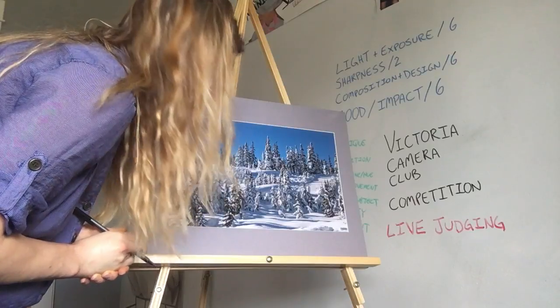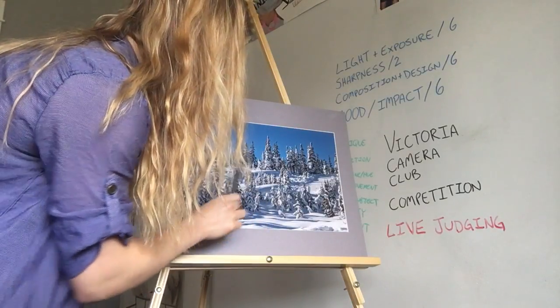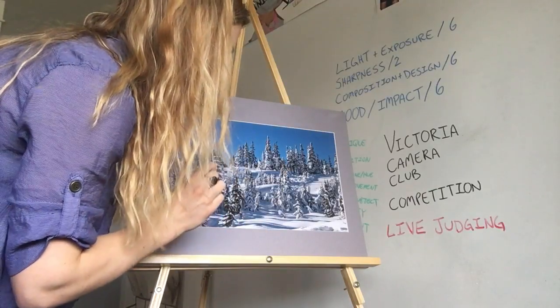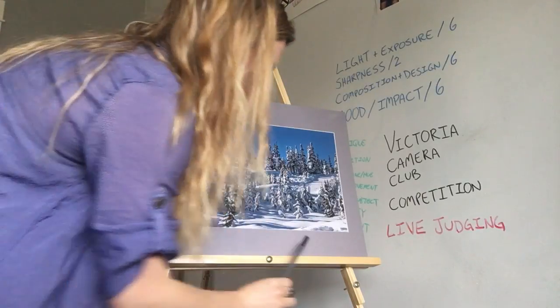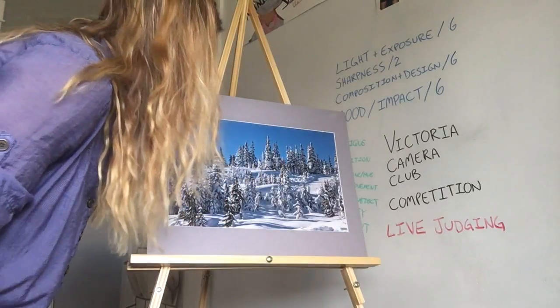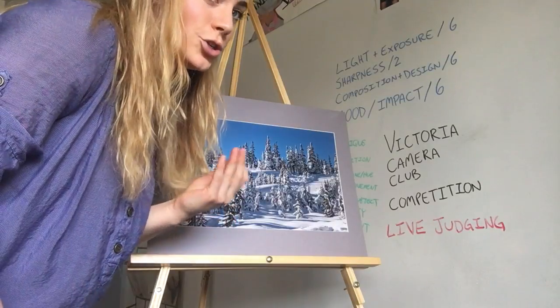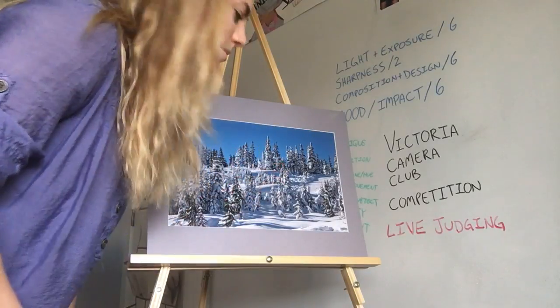And it really does draw me in because you can see every tiny texture on the snow and a little bit on the trees and everything. The depth of field is very large. Only this small portion in the front is out of focus. So that's quite cool. But on the sharpness note, I would say I think it's a touch too sharp. So maybe a little bit over sharpened slightly.